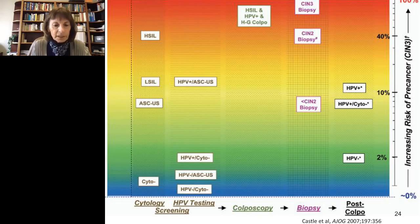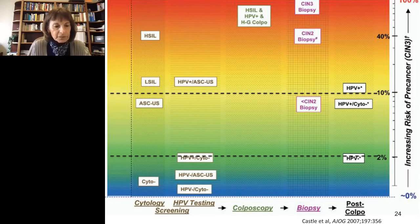For example, it was proposed that a woman with a risk of CIN3 below 2%, as determined from her screening results, for example, negative cytology or negative HPV with ascus cytology, was considered sufficiently low to allow her to have routine follow-up. A risk at or above 10%, and that would be for LSIL or HPV positive ascus, warranted immediate colposcopy, while those with risks between 2 and 10%, for example, HPV positive, cytology negative, could be deferred to short-term follow-up.